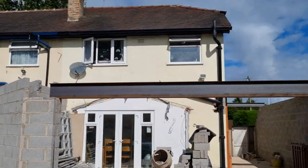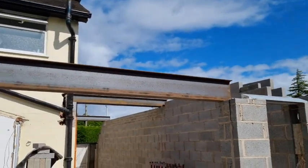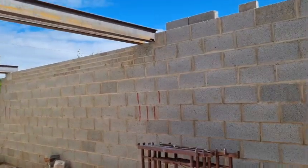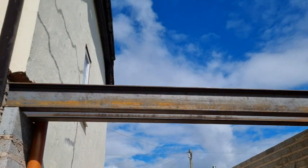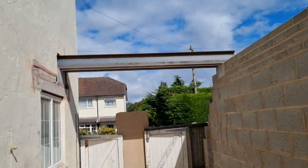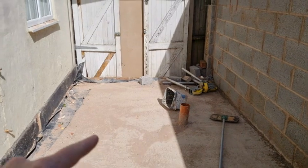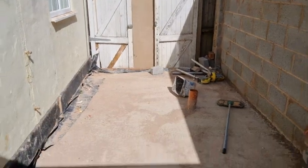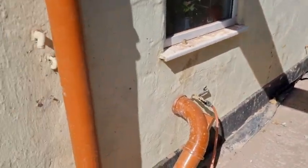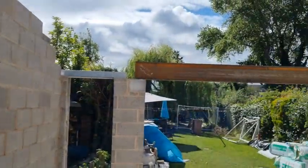Okay, so as mentioned, the steels went in this week. They're not fully secured up yet, but there's the big one across the back. Just coming inside. We've got two on here, which will support the upstairs from there. Coming along, we've got one on the back as well. So just in this space will be the downstairs bathroom and toilet. Moving back a bit here will be the utility room. And if I just pan around here, this will be the kitchen diner.